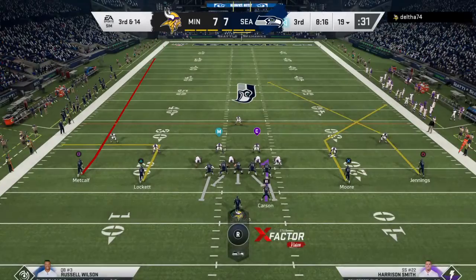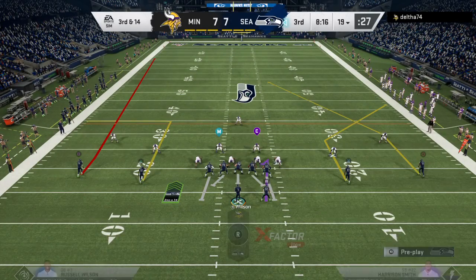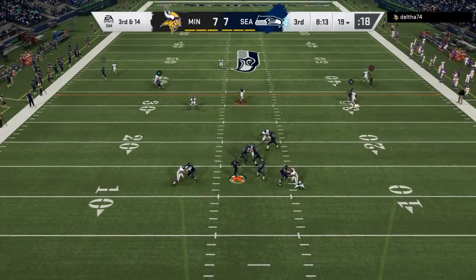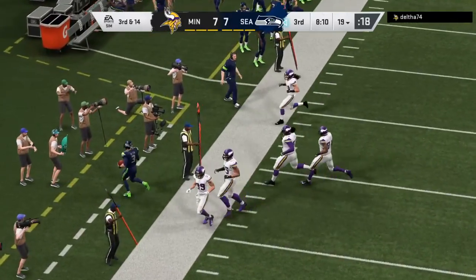An incomplete pass on that last play, and that means they'll need to come up with something here on third down. Mike 55. Watch a slant. 55's Mike, guys. Out of the gun, here's Wilson, dancing to his left. He can run for it, and he will.